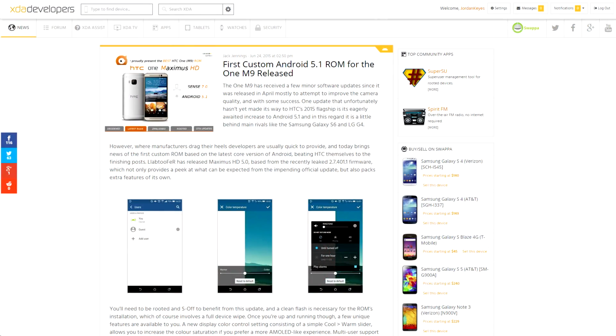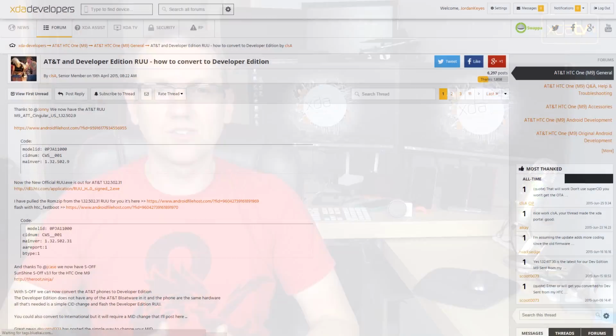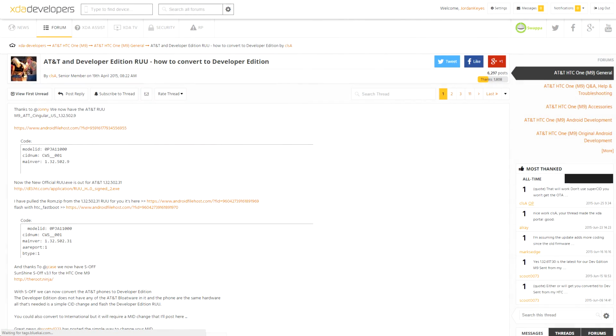Going back to LabTufer from earlier though, this week he released the first custom Android 5.1 ROM for the HTC One M9. From the comments in the forum thread, it looks like there are a lot of people really happy with it so far. Speaking of the M9 though, if you have the AT&T M9 and you'd prefer a more stock experience, XDA senior member CLSA has put together a guide showing you how you can convert it to act like the Developer Edition M9. There is a ton of information in that post, lots and lots of text, so do make sure to read through it thoroughly before you try anything out yourself.